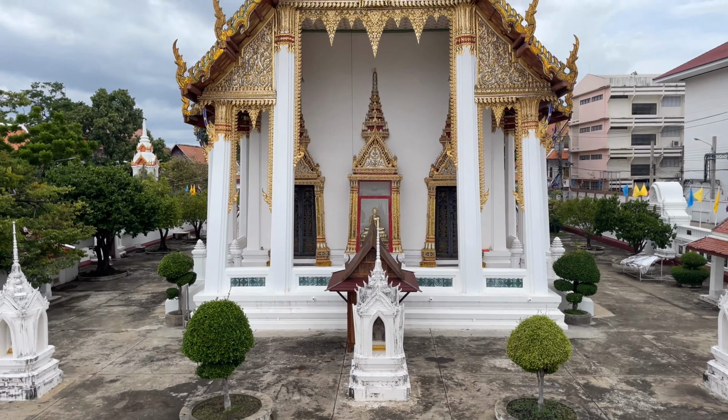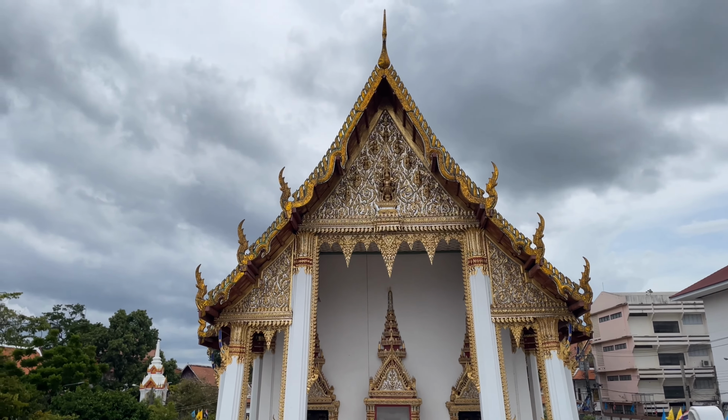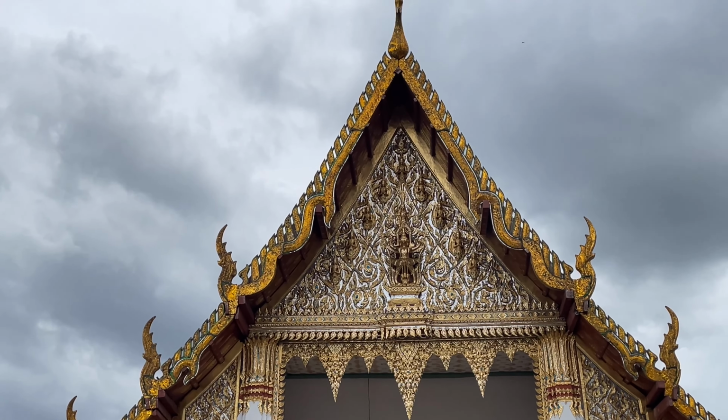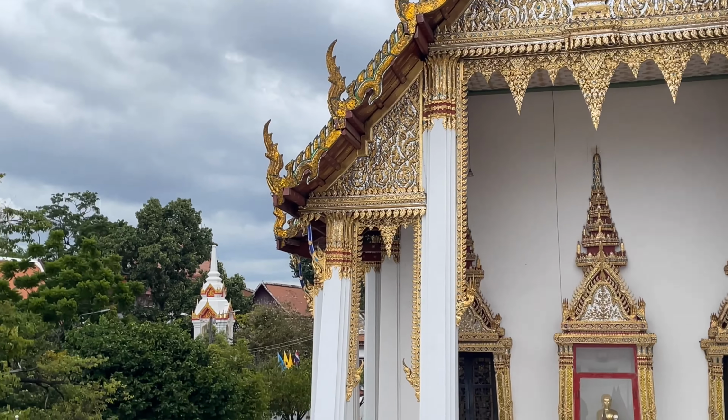Yeah, that's a nice look at this ordination hall. That is fantastic. And then over there is more of the temple buildings.